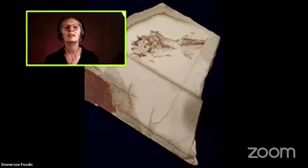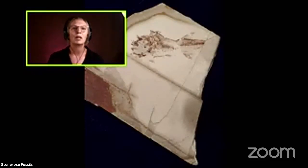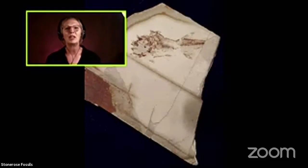And I looked at that little fish and I thought, wow, that is amazing. I don't know what happened to that poor guy, but it's so complete. It's really, really fascinating. And even the rock that it's in, the matrix, is very interesting with the mineral stains around it. You can see how fractured it is. It looks like thin layers there. That's a totally beautiful fish.